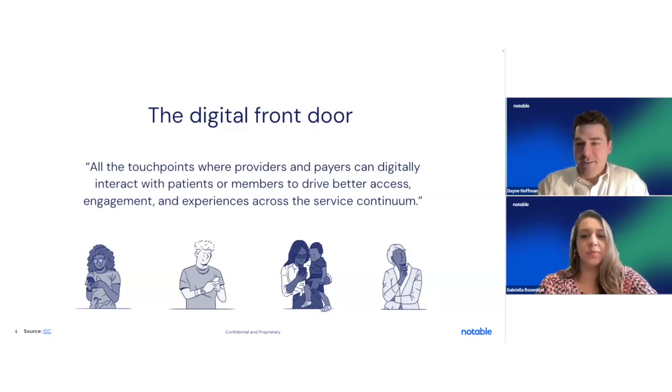Very, very nice definition. You can see it on the screen there. I read through it. It's vague. That's what your first reaction is, right? That's pretty vague. That's pretty broad. But that's by design, because there's so many different ways we can accomplish that goal and open up the digital front door. So level set, though, that's what we're thinking about. That's how we look at the digital front door, and that's what we'll be talking about today.